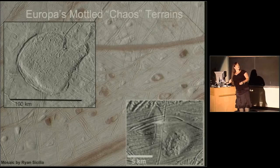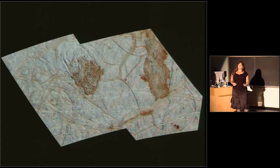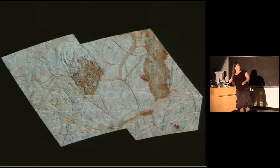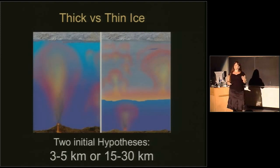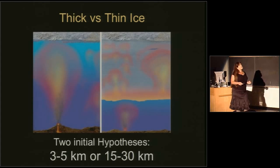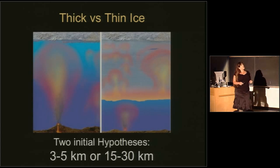So what does that tell us about Europa? And these are two more of those features, and as you can see, they all look a little bit different. They have some things in common, like the dark material, but they all look a little bit different, and they're all disrupting that surface. And we're not really quite sure why. So the original idea is that maybe these chaos terrains are basically telling us what the ice shell itself is like. Perhaps it says that the ice shell is thin, or perhaps it says that the ice shell is thick. And it really depends on what you interpret the surface as, what this means.